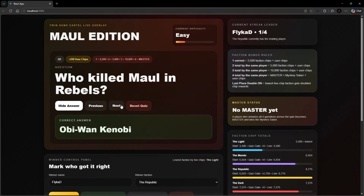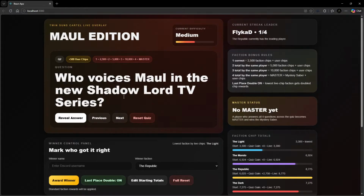Oh, and Flyka D, I forgot to say, that's 250 cartel chips coming to you, and that'll be 2,500 chips split across the faction. Alright. Next. Who voices Maul in the new Shadow Lord TV series? So another one that's quite, I think, relatively easy. I was going to warm it up a wee bit, but here we go.